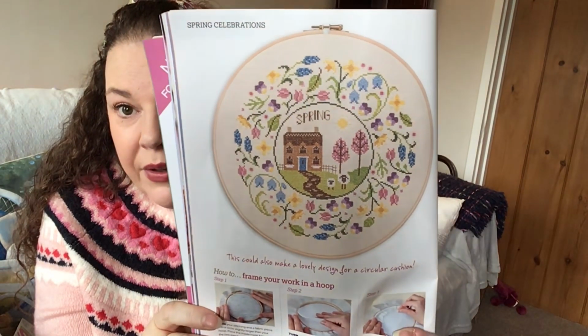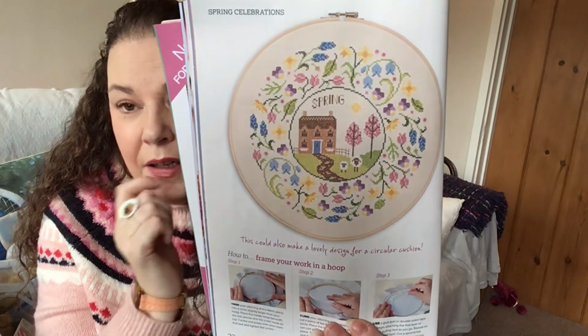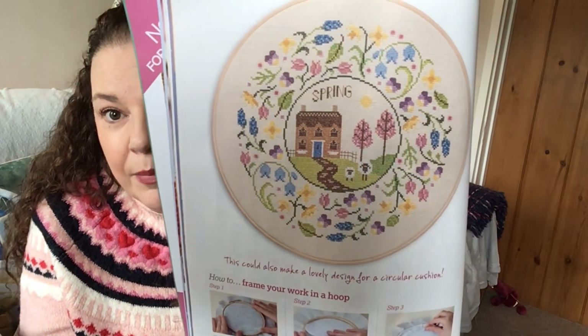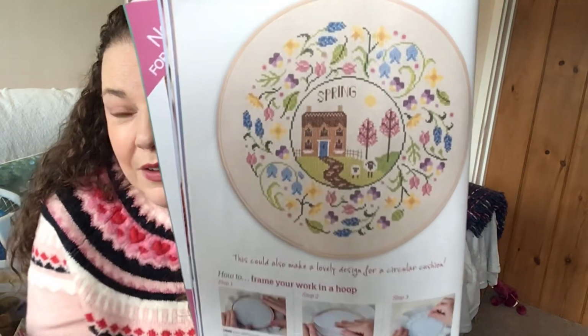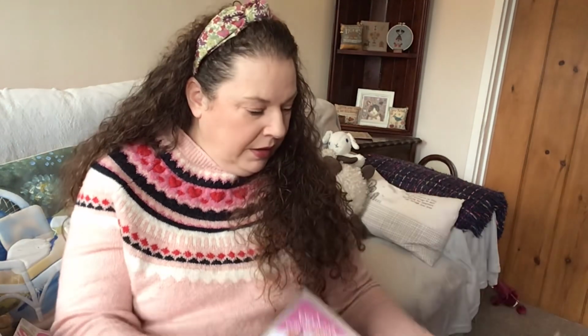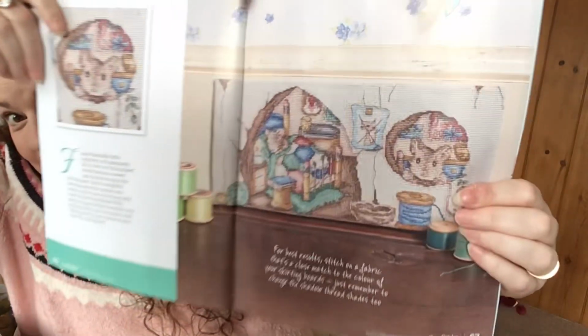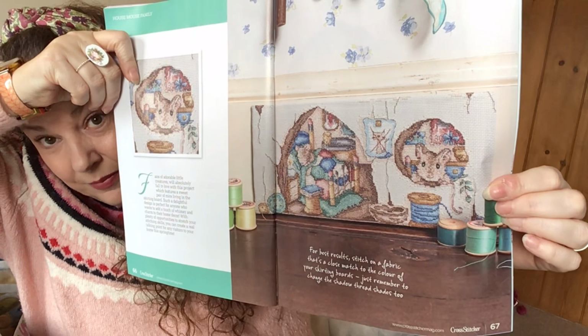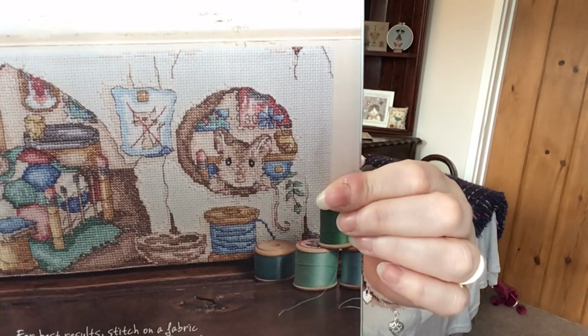And then the main project in this magazine is this spring hoop. I like the scent of it. I do like the flowers on the outside, but I just like those cute little sheep, and I like those trees. And just seeing what else is in here. Oh yes, this one is called House Mouse Family. And look at that. They've stuck it on like a skirting board. I'm not sure I'd do that, but I just think that is just the cutest.